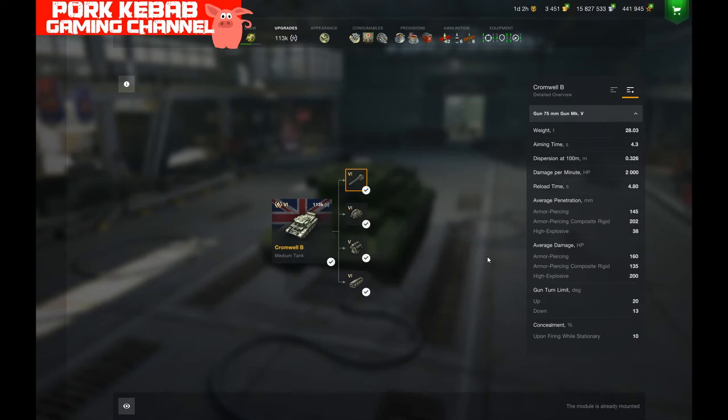The gun depression, that's that little difference between a regular Cromwell and this Cromwell, because here we have 13 degrees of gun depression, which is a lot. If you remember, American tanks have 10 degrees of gun depression, and they are very good. So here it is even better. It's 13 degrees of gun depression, which gives you an advantage on most of the maps that we have in the game at the moment.